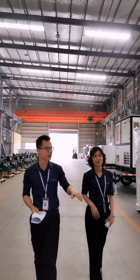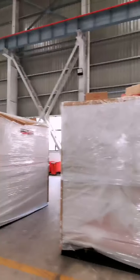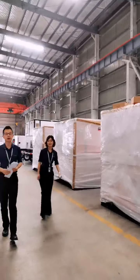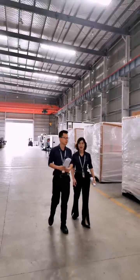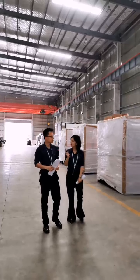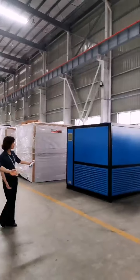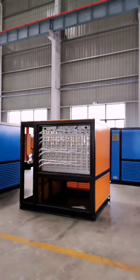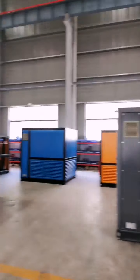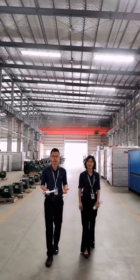Yeah, maybe that's why some other rental companies also buy load banks from us too. These 3 units of 1,000 kilowatts were also purchased by one of the rental companies. The most popular load bank units are 500 kilowatt and 1,000 kilowatt. As you can see here, we have load banks of various sizes and colors in production. You can choose whatever size and color you need, and we can make it for you.